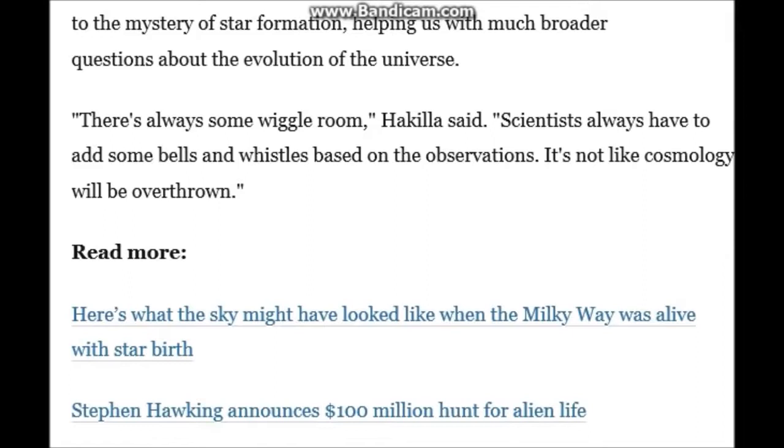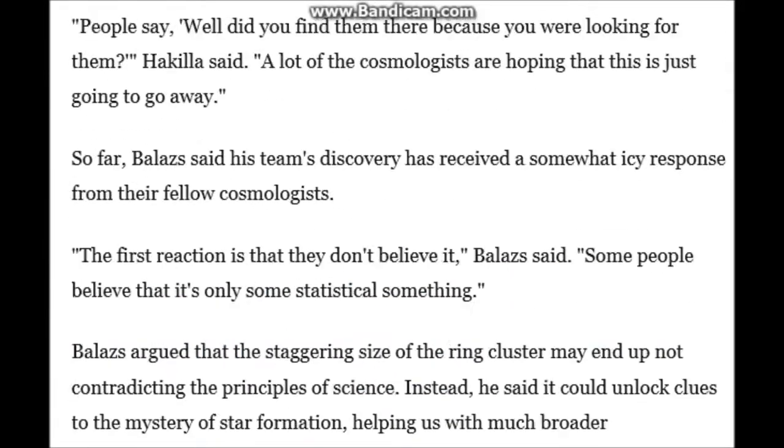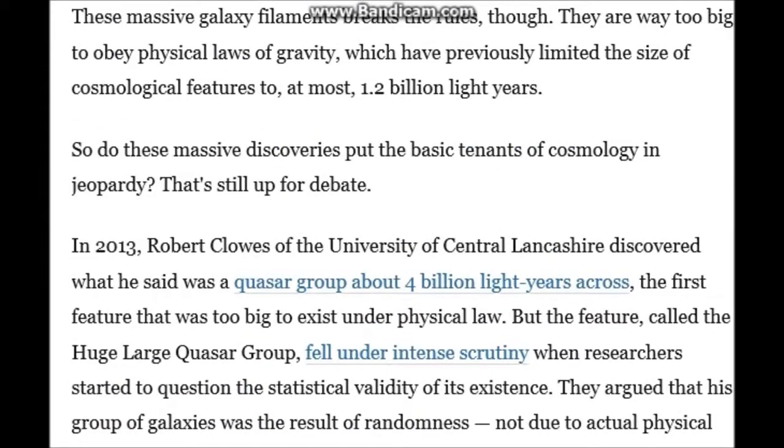There's always some wiggle room, Hockley said. Scientists always add some bells and whistles to the observation. It's not like cosmology will be overthrown. Who's going to be overthrowing the cosmology? The fucking sheeple? They're watching Honey Boo Boo Child. We get to write whatever the fuck we want. Let the debate continue and then billions of dollars flow.